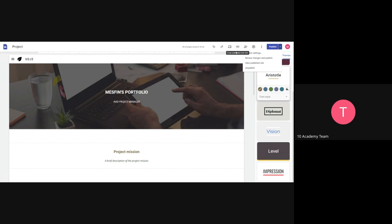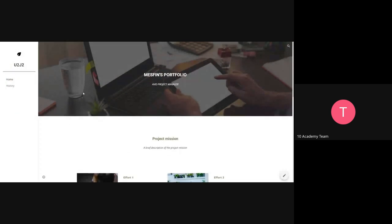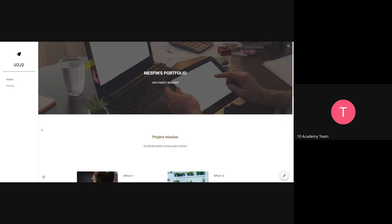So this one also, you can get a link for your published site, which is what you will submit in the challenge. But it's also very good if you're giving it to your potential employers or partners, the projects that you have. So yeah, this will be the published site. This is what anyone who received your published link will see, without the things to edit.